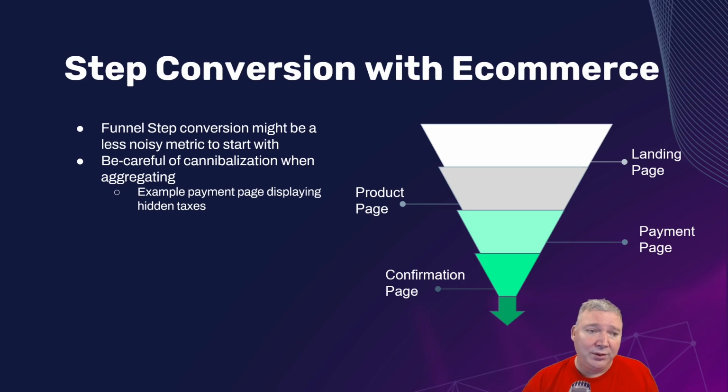And also what I've seen people do as well is weight these. So for example, your step through conversion from payment page to confirmation page is definitely your highest value one. So maybe you weight that as 3 or 5, whereas landing page to product page you may weight as 1 or something like that. So you can help with the urgency behind the number.